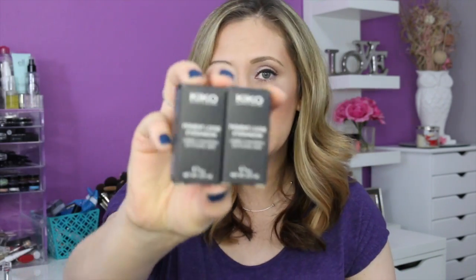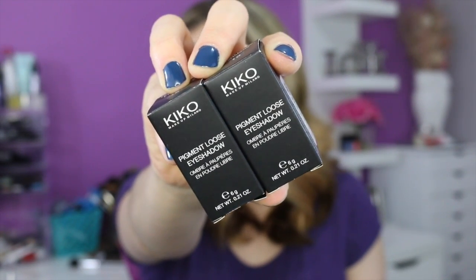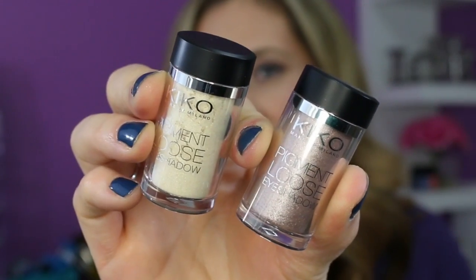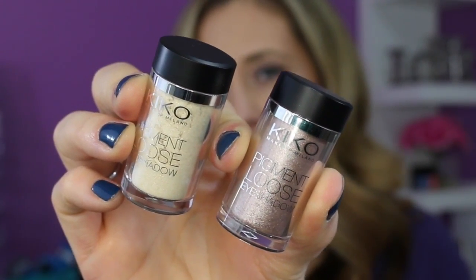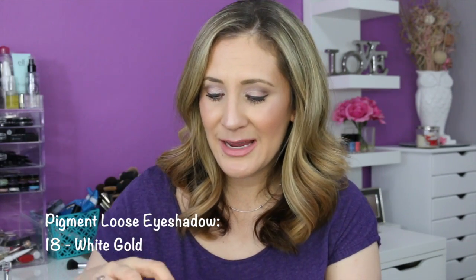And then I have 2 of the Pigment loose eyeshadows. These are 6 grams each. One of them was on sale and the other one wasn't, so I snagged one of each. And one I like, one I don't like. So this is what the packaging looks like. This one is a gold, like a really light gold, and this is number 18.